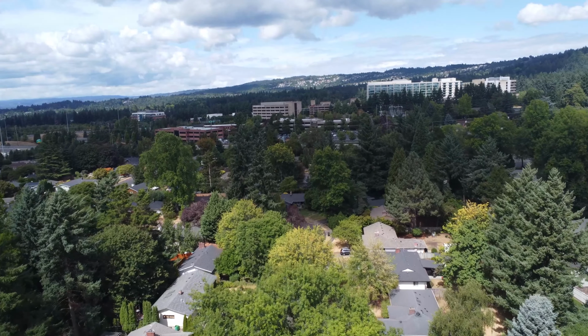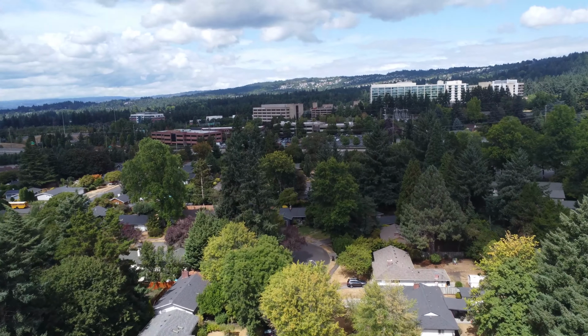Now, if you're close to Canyon or if you're close to Highway 26, you're going to get a little bit of highway noise. So that is a little bit of a trade-off living in this neighborhood. But on the flip side of that, you have really easy access to these main thoroughfares.